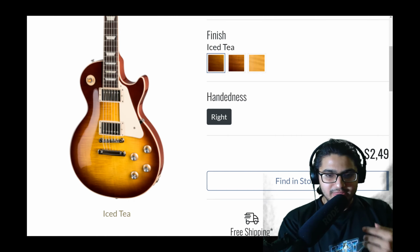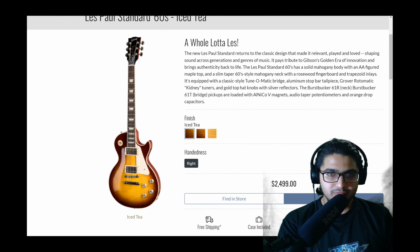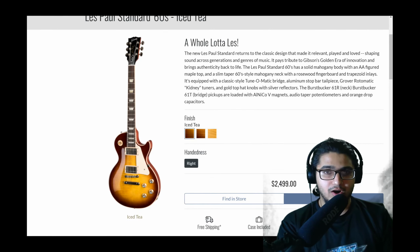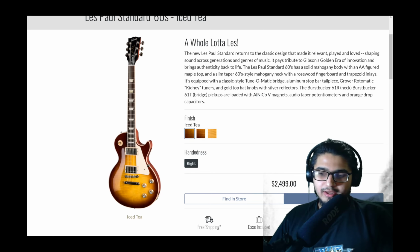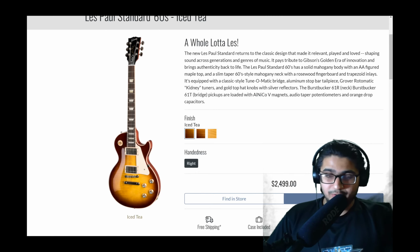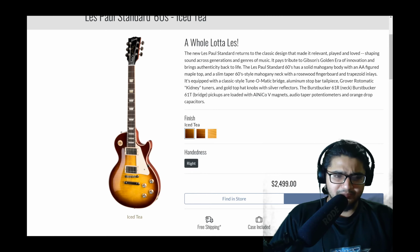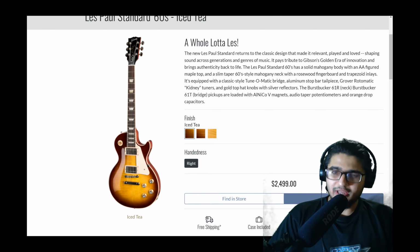So now that I've talked a little bit about the 61T, I want to talk a little bit more about the number 2 spot on this list. All right. The number 2 spot is a pickup that's very, very close to my heart, and it's a pickup that people love. I've seen people really vouch for this pickup as pretty much the best Gibson pickup made in the consumer lineup, and I would tend to agree.